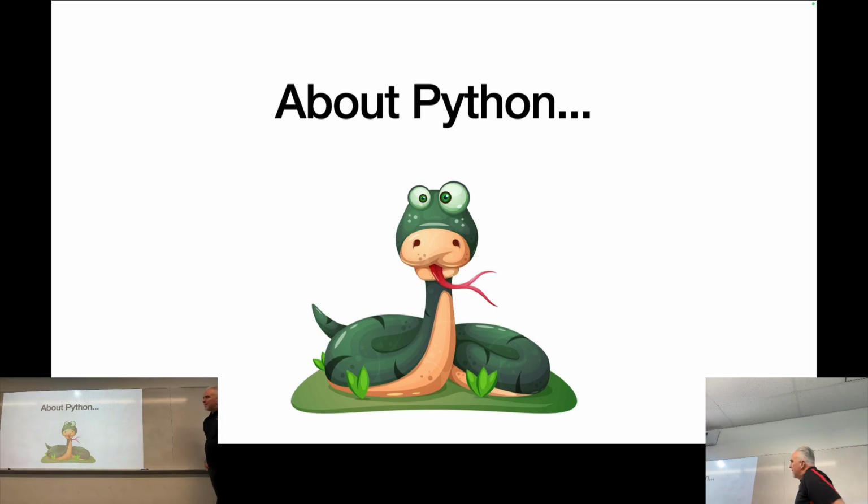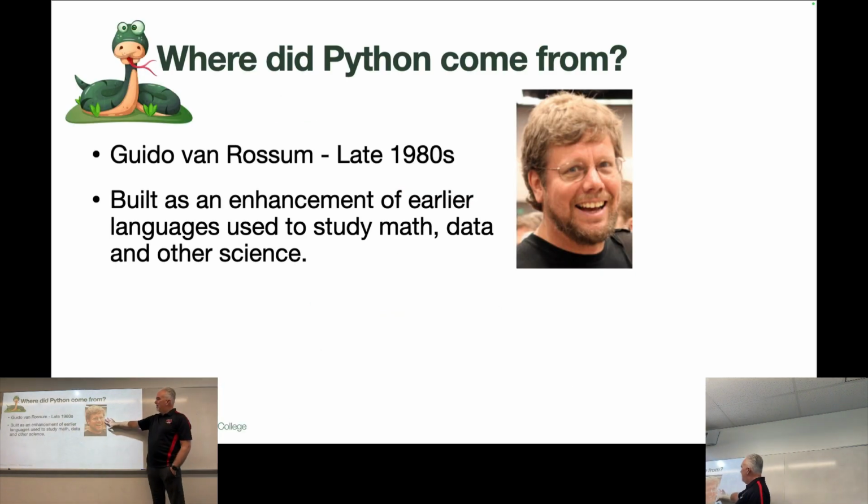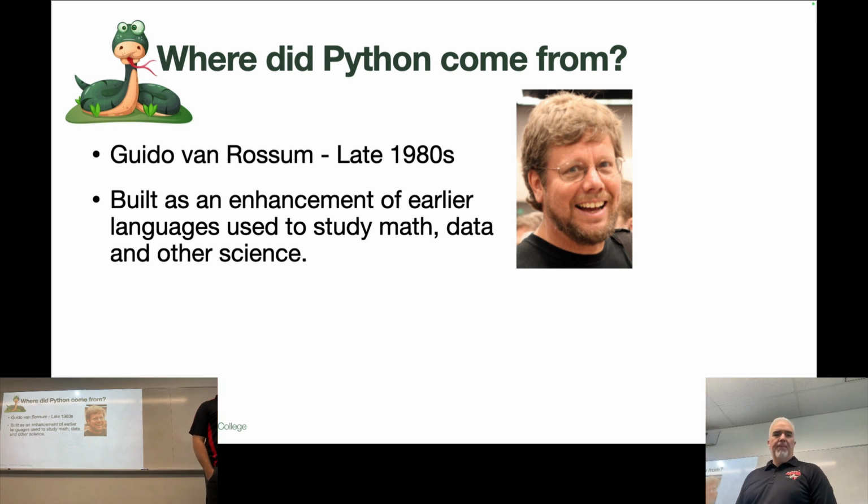So I want to spend a little bit of time talking about Python in general, so you know a little bit of the background history of the language, why it's so great, and where it came from. This is the guy, Guido van Rossum, who in the late 1980s was working as a data researcher using a language called ABC.